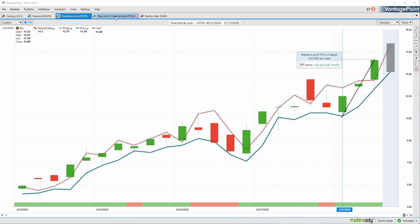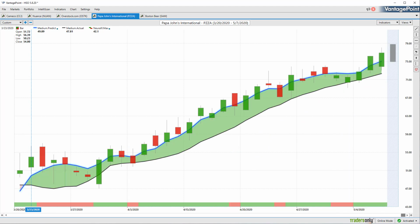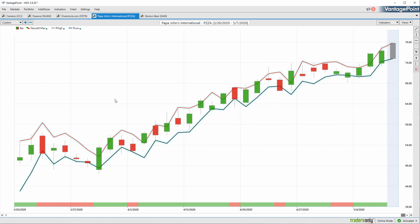Lastly here, a couple of recap opportunities. We looked at Papa John's, I believe on the 16th, so right in the middle of this chart. And again, this is the idea, is understanding that as long as that blue line remains above the black line, and you have these tools like the predicted neural index, the predicted highs and lows, you have a very good roadmap of how to effectively manage the opportunity.